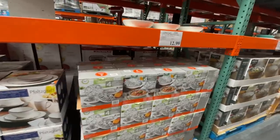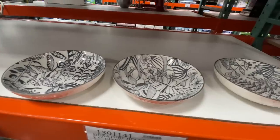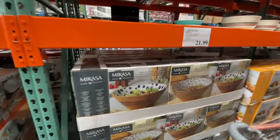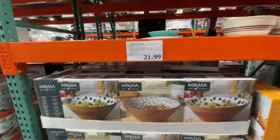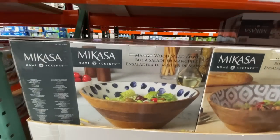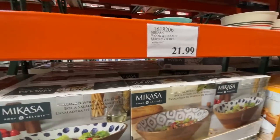Ooh, speaking of pasta bowls, everyone needs a good pasta bowl. $13, and do they have the same print on the inside? Looks like they do. Ooh, I've always wanted a salad bowl. Oh, they don't have one out to sample? I think of these as samples up here. A mango wood salad bowl. Look at that print on the inside. Isn't that beautiful? Oh, $22.